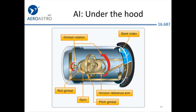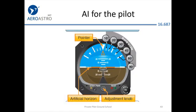This is a gyro that's free to move in 2 directions, and as it moves, this bank index, I guess, on the face of the gyro is what they're calling it. Or maybe that just is the bank index. It's moving the whole artificial horizon on the face of the gyro. So the important thing is it's a gyro with 2 gimbals. In aerobatic airplanes, this design doesn't work very well. It tends to get damaged by all the extreme maneuvers and G-forces.